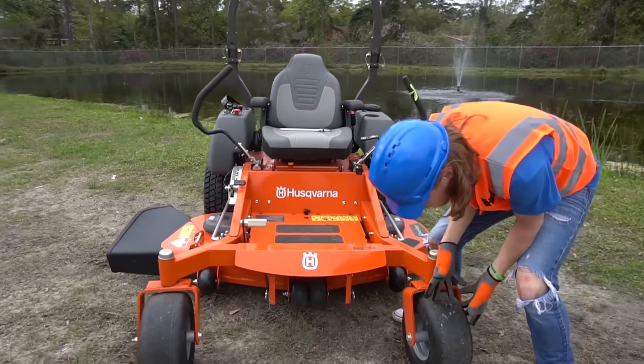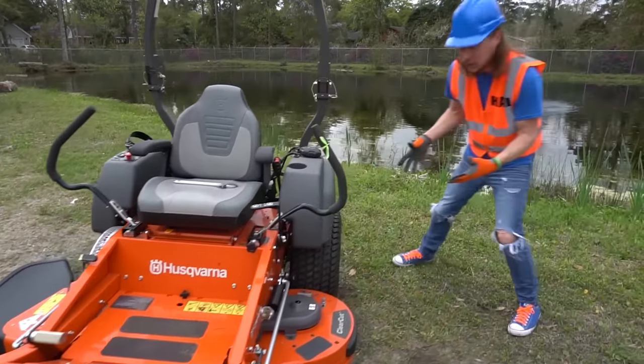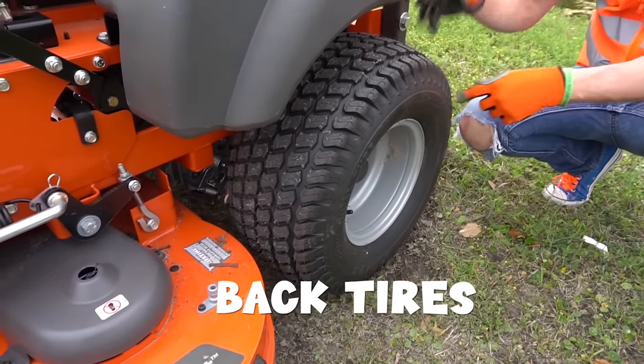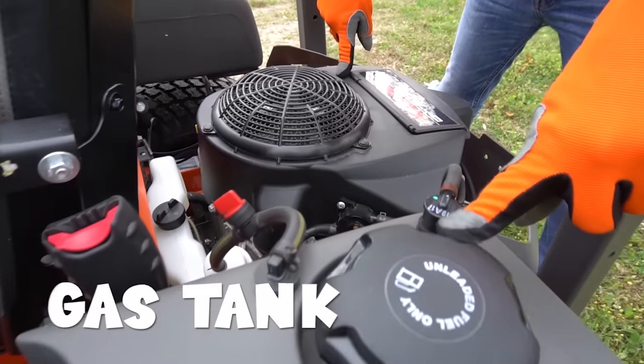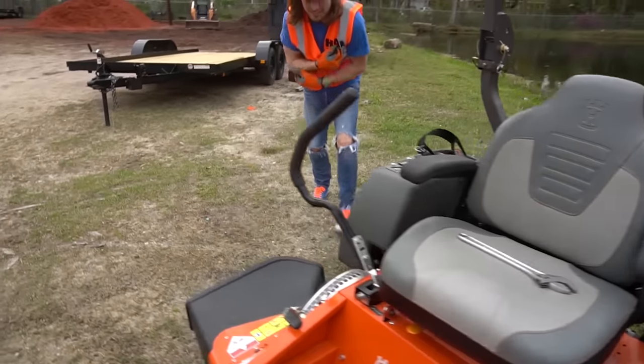Look at the front. It's got these really cool tires on the front. It's even got these really cool tires on the back. How big are those? Check out the engine. Oh, it's all the way in the back here. Got the gas tank. Come around here. Oh, check this out.